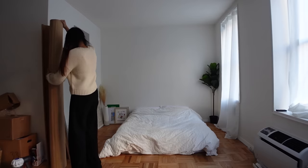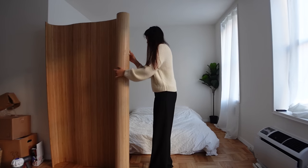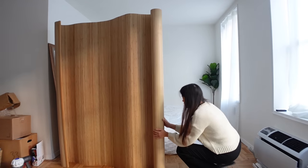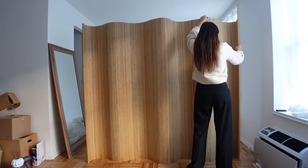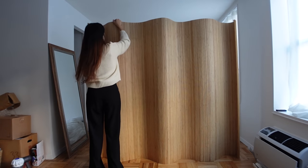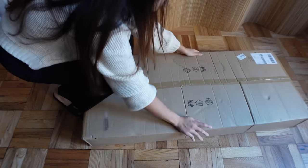When I signed this apartment, I immediately knew that I wanted a wall divider of some sort. Y'all know that I love my separation of spaces, so this was a very classic Julia purchase. Not gonna lie, it looks a little odd right now, but as I continue to decorate the apartment, I am confident that it will all come together.